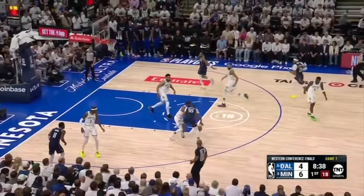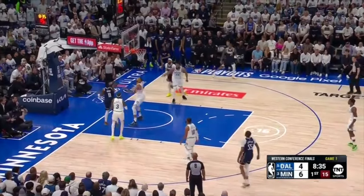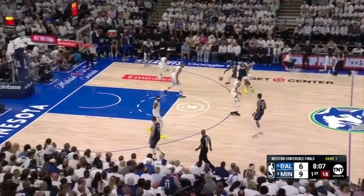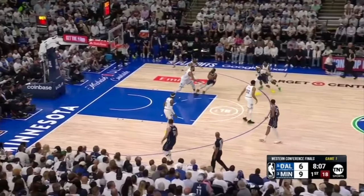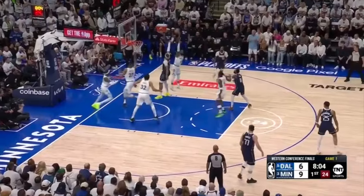Jones attacks Mike Conley and draws the attention of the help defense, freeing up Irving to cut backdoor to set up a floater on the catch. Irving uses a step-up screen from Gafford that knocks Edwards, forcing Gobert to engage the ball early. Irving gets to his spot for a pull-up near the elbow, but the shot doesn't fall.